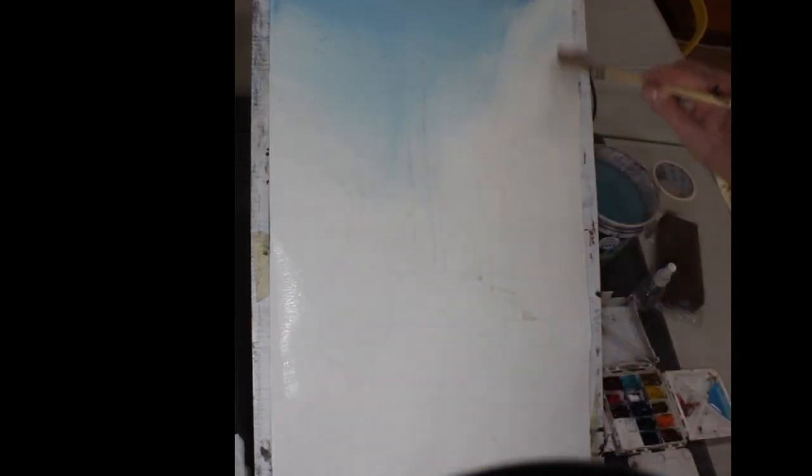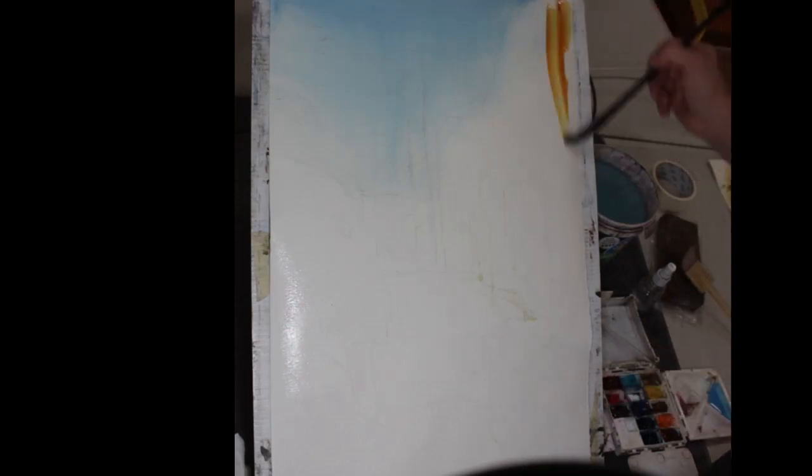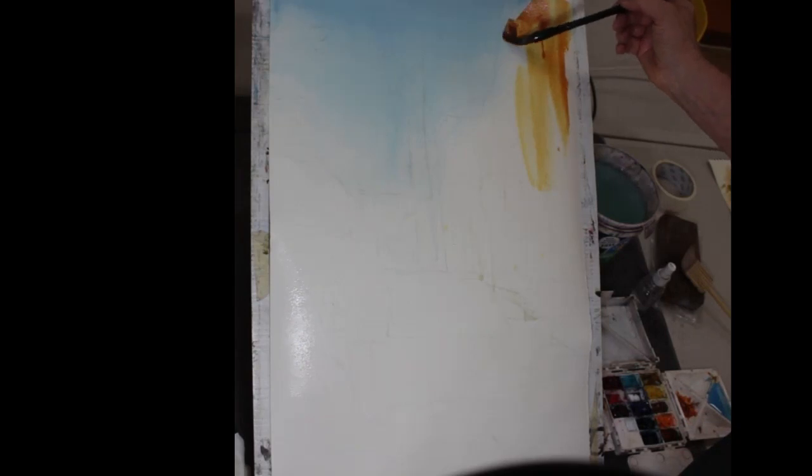I'm dampening the surface of the paper because it's very hot here today, and I want the vegetation and the cliffs when I drop them in to merge on the paper. So this is a combination of raw sienna, Quinacridone Gold and burnt sienna. So I'm putting that on. It's very strong.